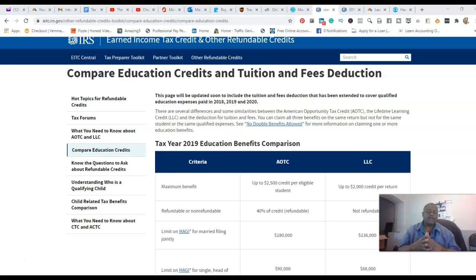The Lifetime Learning Credit is for people who've already completed 4 years of higher education, already got a degree in something, and now they still want to continue to go to school for whatever the case may be. Then they can fall under the Lifetime Learning Credit, where they get to write off $2,000 worth of educational expenses. And so those are the two options.